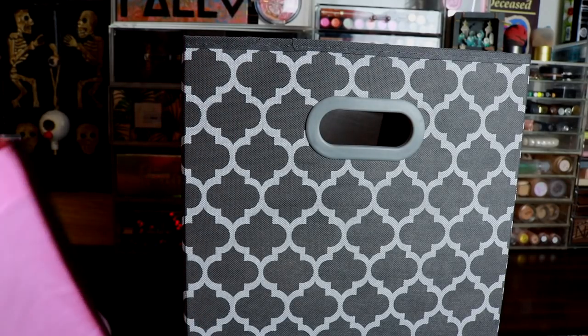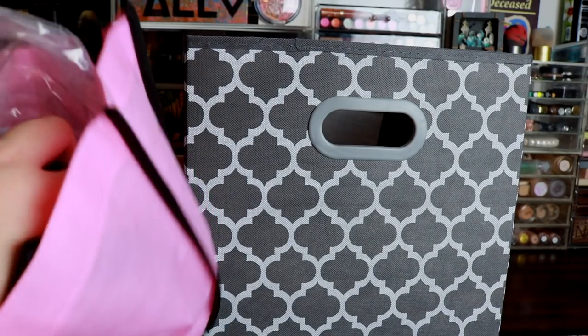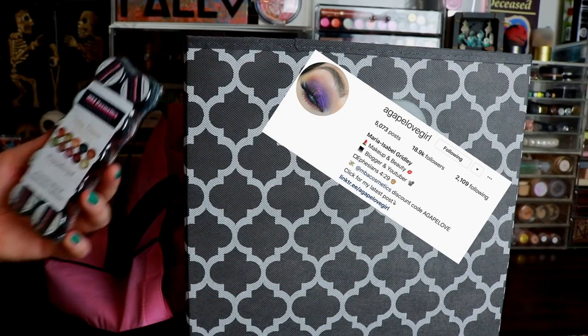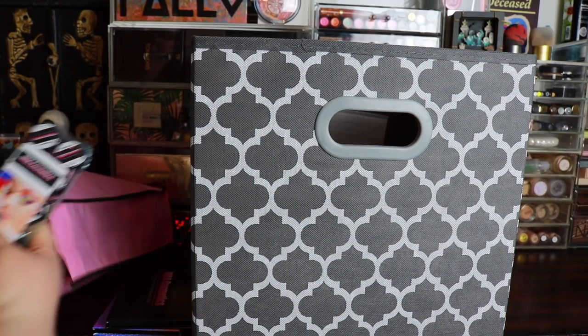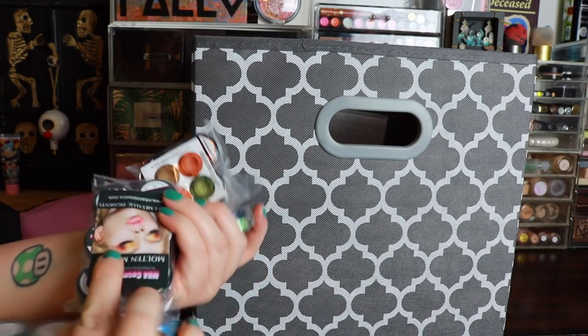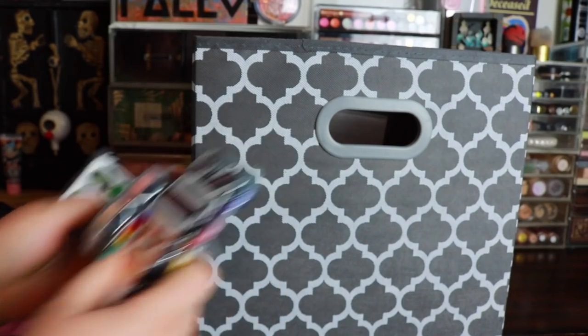I have so many cool things from them. I have a lot of loose eyeshadows from them. This is from Agape Love Girl. This is more loose eyeshadows. I have the Rainbow Bright Collection. I have green eyeshadows. I have Tokyo Stone as well as the Molten Metals Collection.